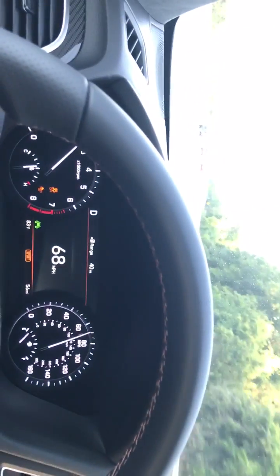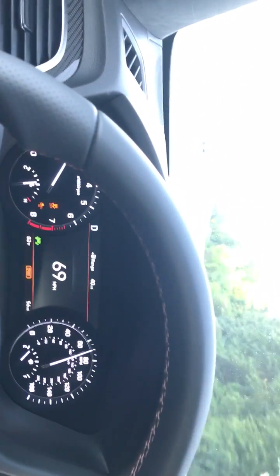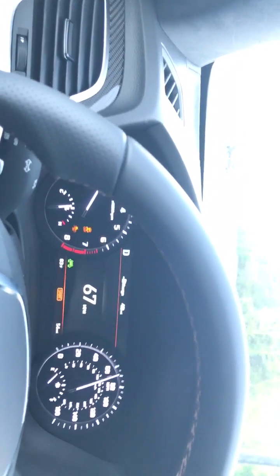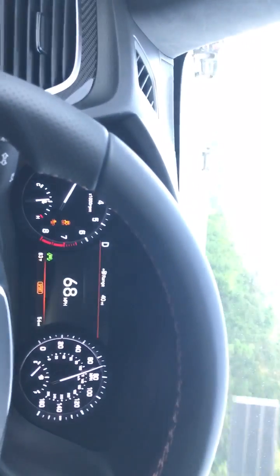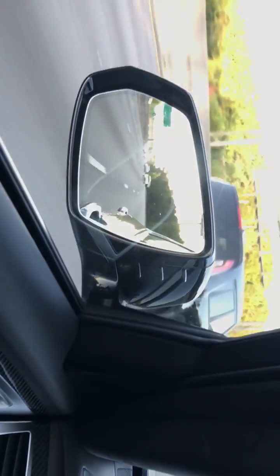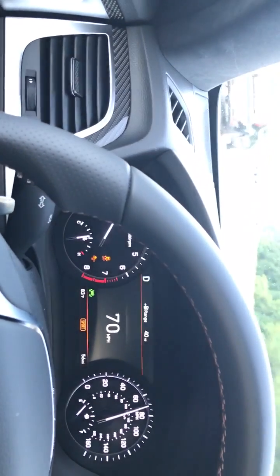The car will keep itself. So you see, it's going to put itself back in the lane, which is so cool. It won't let me veer out of the lane, but now it's going to tell me to put my hands back on the steering wheel. It's a really cool feature. They've got the cruise control distancing. This is going to be the lane change assist. The side mirrors will illuminate orange, which they were doing.